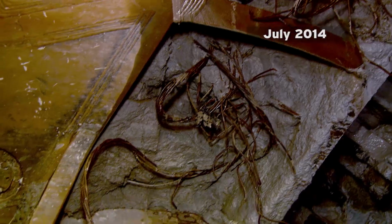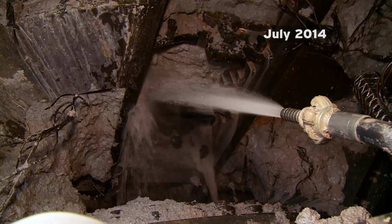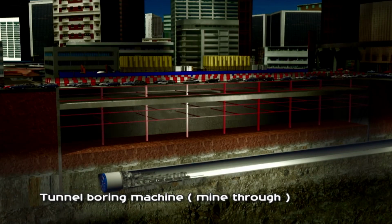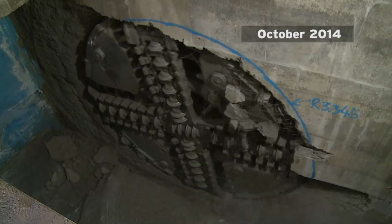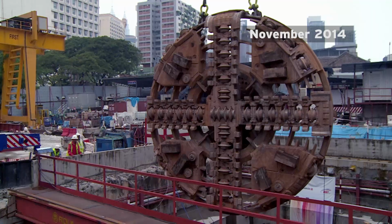The TBMs on this drive encountered ground anchors left from the construction of the Pavilion Mall. Frequent intervention stops were required. The TBM successfully passed under the Bukit Bintang station and broke through the Pudu shaft on 16th October 2014. Maintenance works were carried out on the machine.